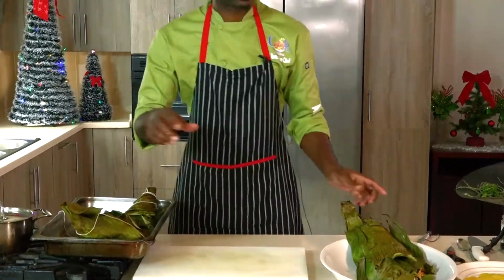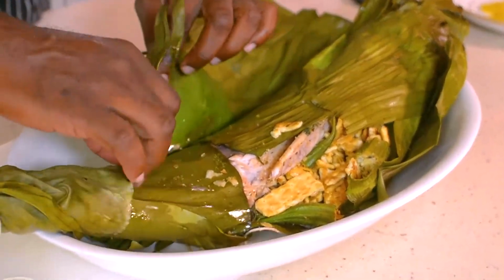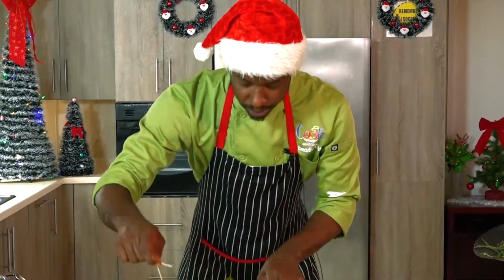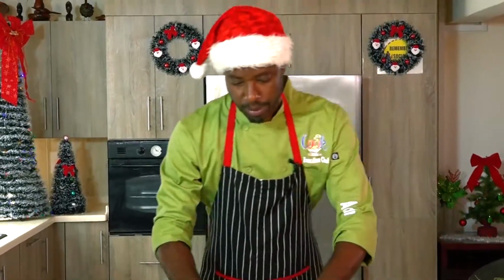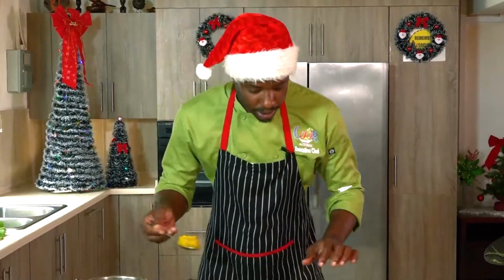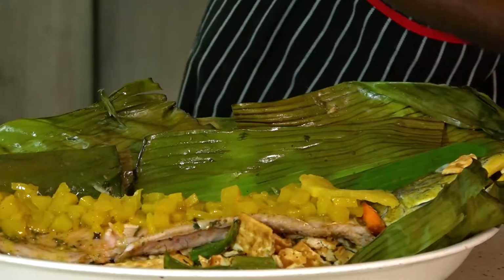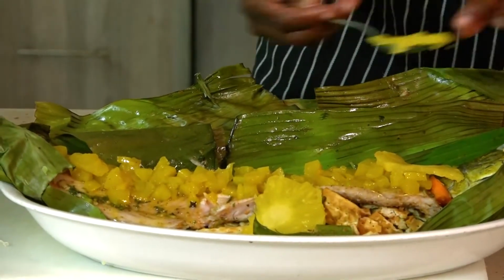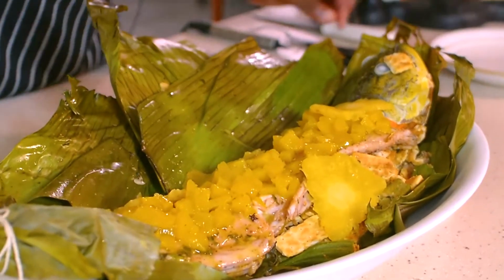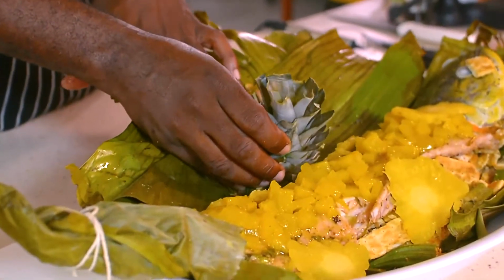Remove all the string. So you're gonna garnish up your dish for Christmas. Open up the banana leaves. Give it a nice steam finish. Your pineapple glaze on top of this. Cut. Lay it out nicely. Your pineapple that we garnish.